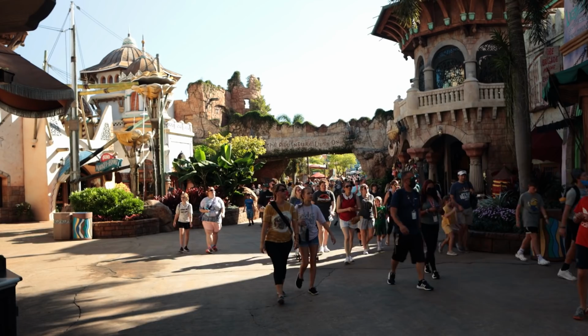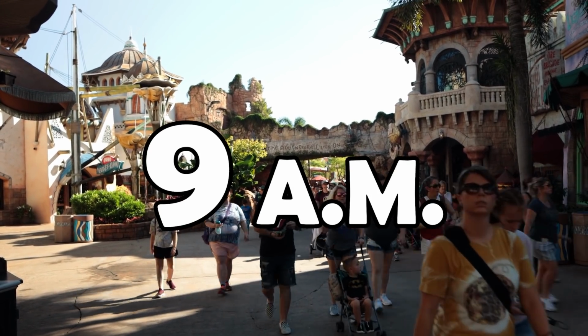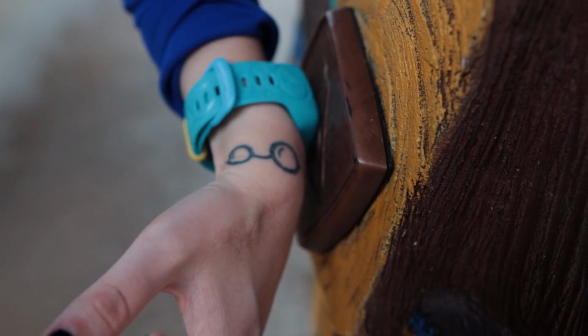For the majority of the month, both Universal Studios and Islands of Adventure are opening up to daytime guests at 9 a.m. The only exception here is the week of the 12th through the 20th, so that week that the parks are expected to be so busy. Both parks do open up to daytime guests at 8 in the morning. The Volcano Bay Water Park is opening up at 10 a.m. for the entire month like usual.